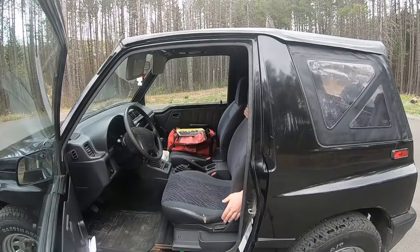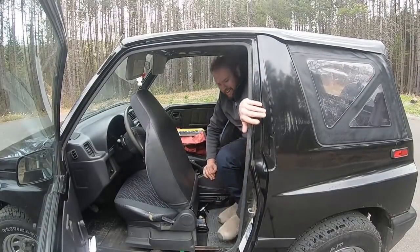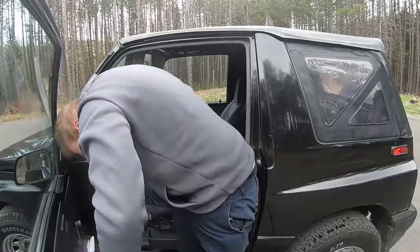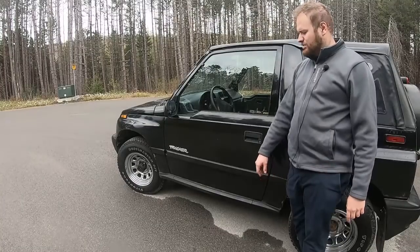You just maneuver your hands around the seats and my knees, because I don't fit, and pull on the lever here. Now I can come out. Whew. It's so graceful. Now getting in the front seat of the Tracker, it's going to be a lot easier.